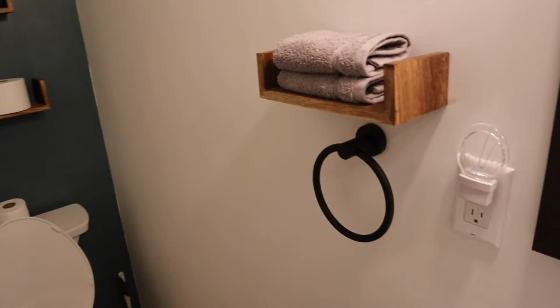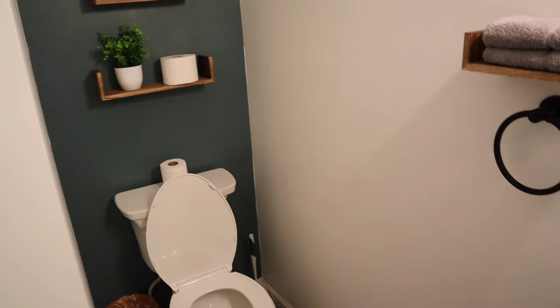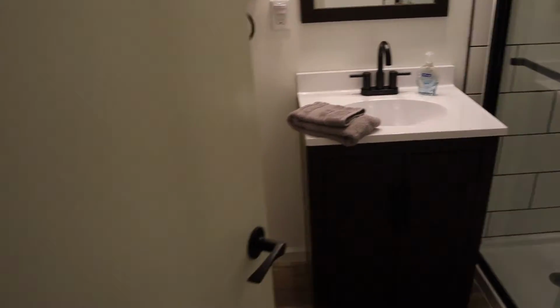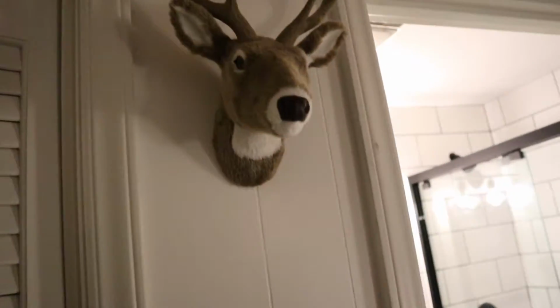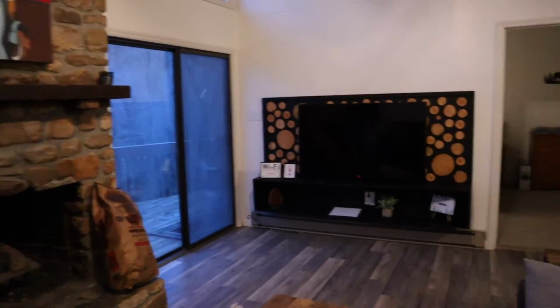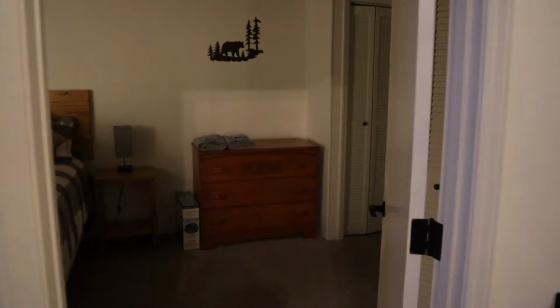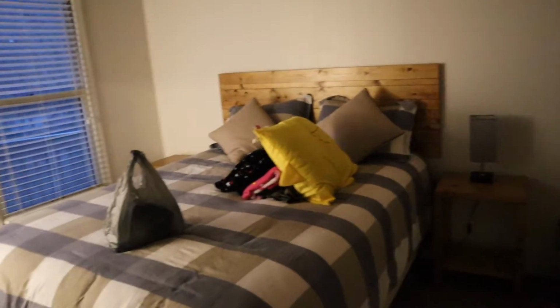Going around. This is a full-size bathroom, you guys. Nice little setup in here. Got a little closet space. Hang your clothes in. Look at the little deer. Going over to the next room, literally across the hall. Bedroom number 2.